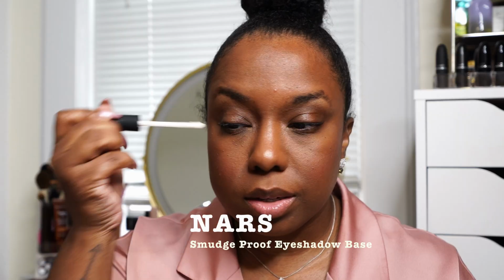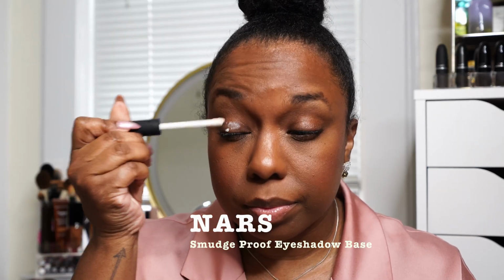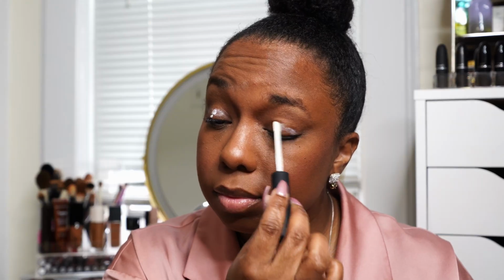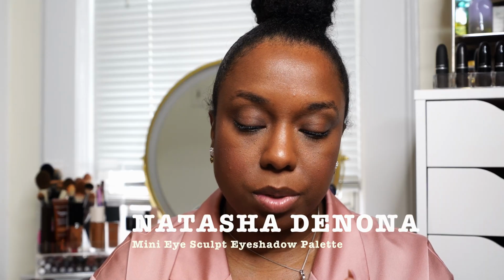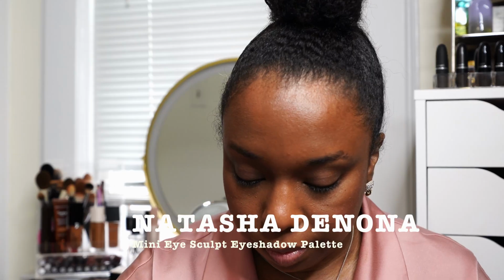Let's get into eyes, priming with my NARS eyeshadow primer. Oops, I didn't pick up anything. There we go. I have been loving the Natasha Denona mini sculpt, and I used the shade medium, this middle shade right here, for my crease.